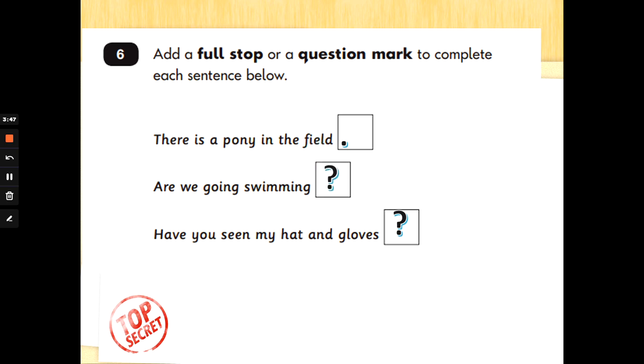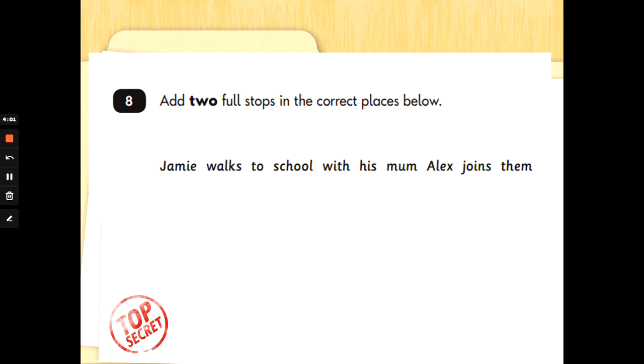Now I put a question mark on this last one. Let's check if that's the right answer. Have you seen my hat and gloves? We could answer yes or no with that one. So that was a question and that did need a question mark. Well done. Number 8. Add 2 full stops in the correct places below.